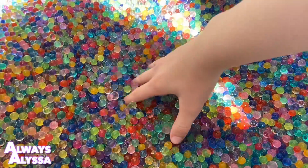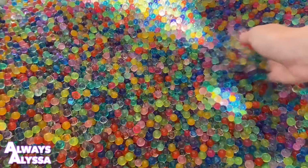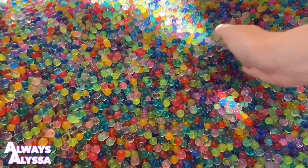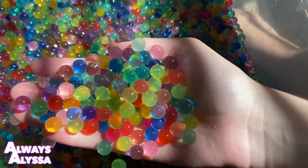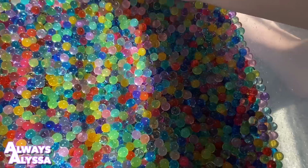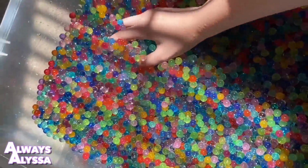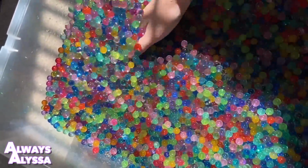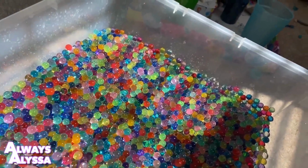Oh my gosh, the orbeez literally feel so cool. There's so many. These are literally so satisfying. I think I could play with them all day long.